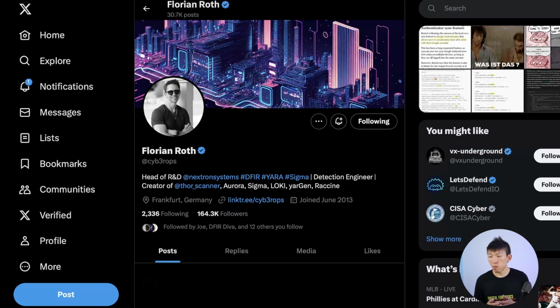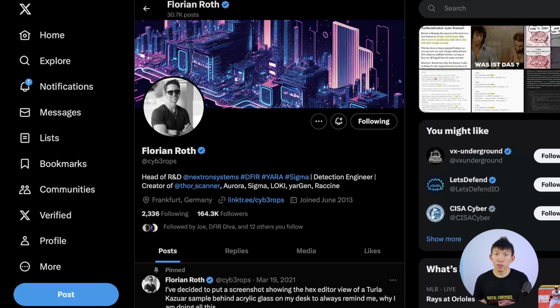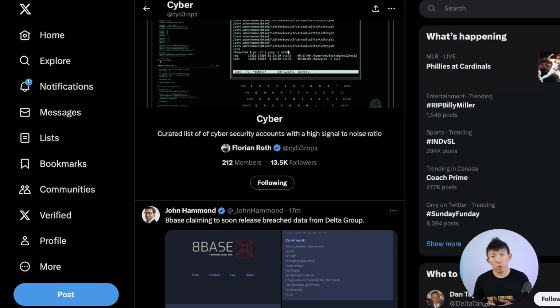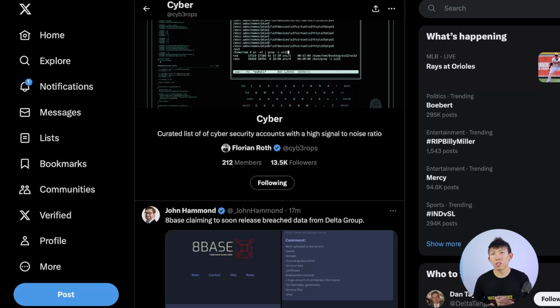He created a list which contains various cybersecurity professionals who provide information that can help you stay current in your career. You want to create an account if you haven't already and then head over to Florian Roth's page. You want to find his list and start following the cyber list that he created. After following the list, Twitter should start recommending you some related lists that you can follow to help you stay informed.